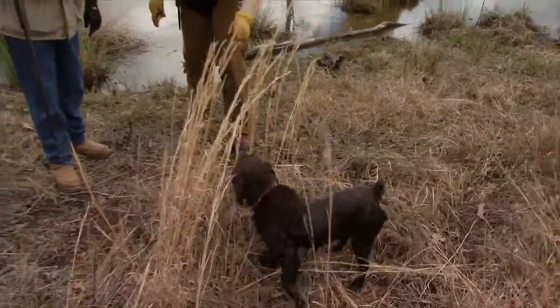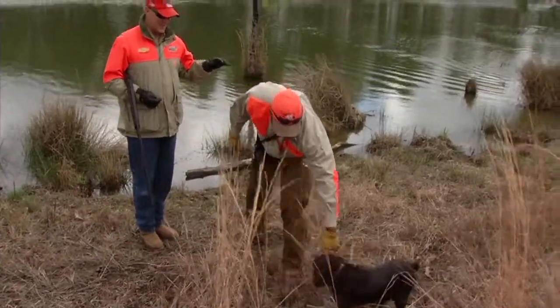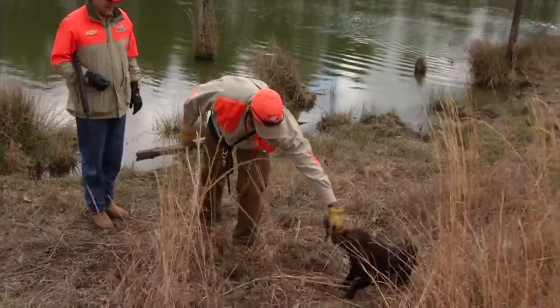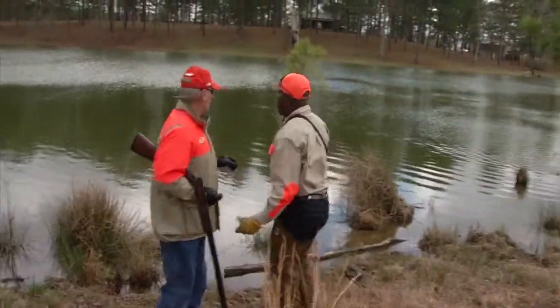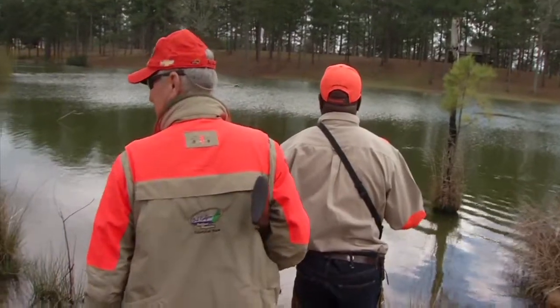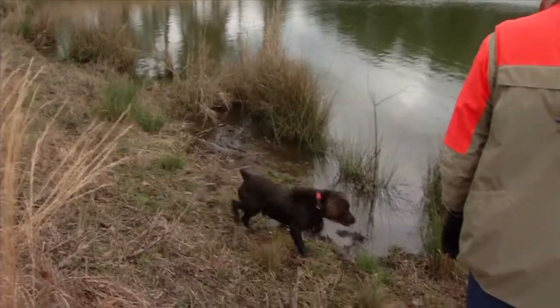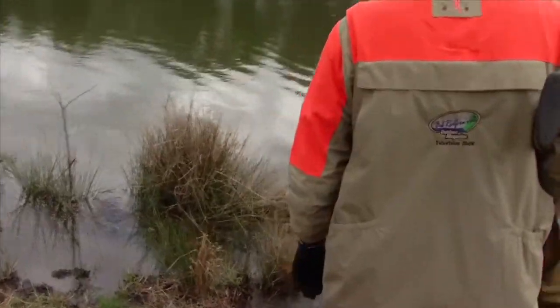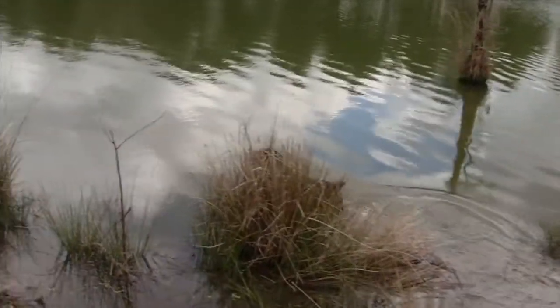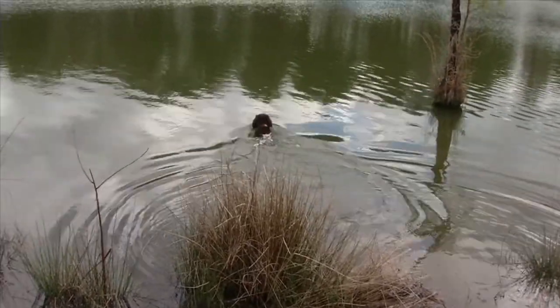Chip, here. Release. Well, listen, real quick before we move on to this next covey, if Chip will let us have it. Release. While he's getting in that one and retrieving it, we'll talk a little bit. Chip, here. Dead. Get it. Dead. Look at that. Wow, that's awesome.